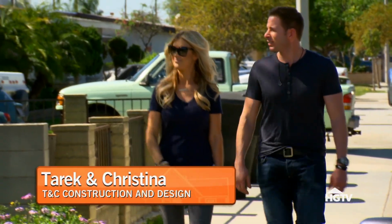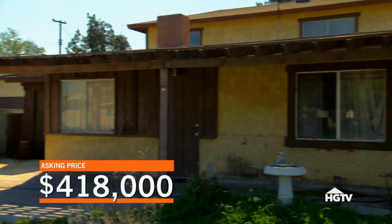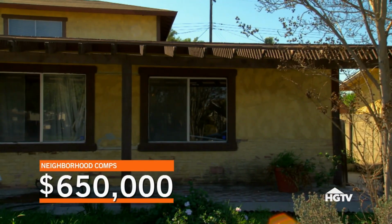What do you think about the outside? Scary. Christina and I are checking out a 4-bedroom, 2-bath home in Anaheim, California. They're asking $418,000. It's about 2,400 square feet, and the comps are in the low to mid sixes.